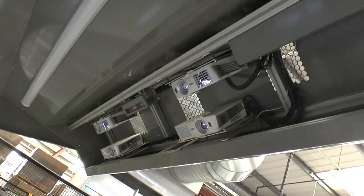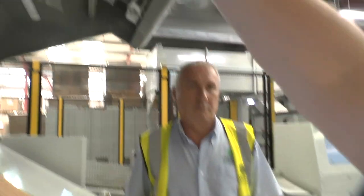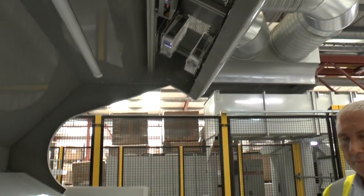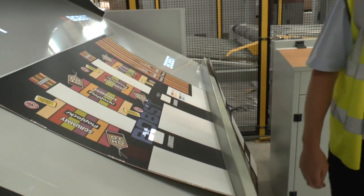Project the image down on here. Project the image down there with the artwork, and it can be checked to make sure it's up to scratch. Amazing!